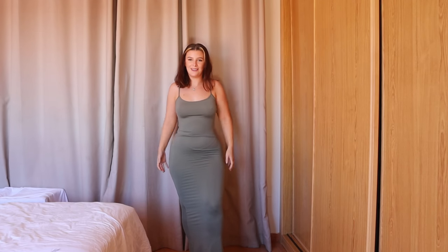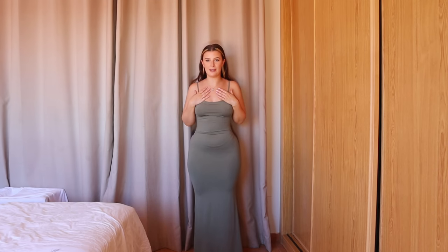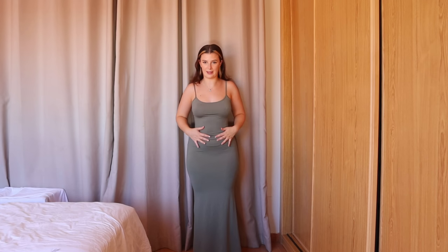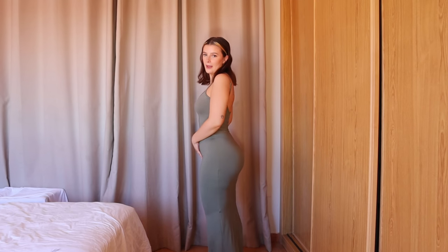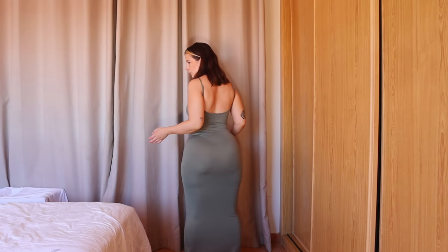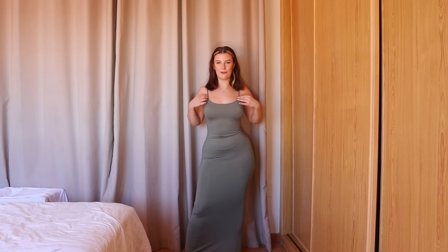Okay, so this is the first dress. I think it looks really good. I really like the material on this. It's insane. It's so smooth. And it's weird, it's tight, but it's not restricting. I can move in this. This is so nice.